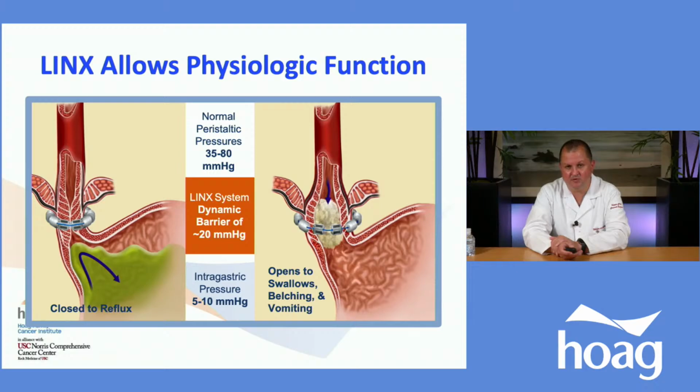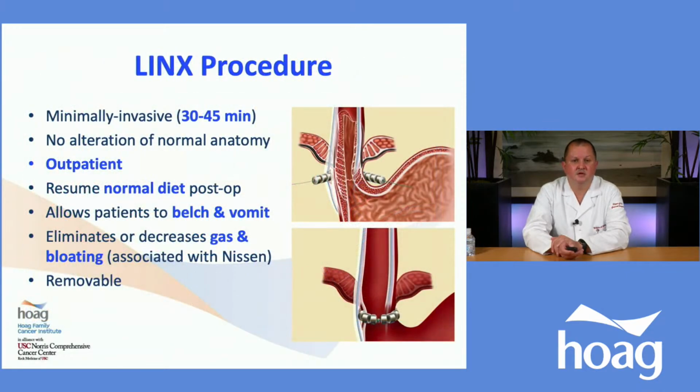However, normal intragastric pressure, as pictured there on the bottom, is about 5 to 10 millimeters of mercury. So in its resting state, the magnets provide enough resistance to be a barrier to reflux. But if you need to belch or vomit, i.e. increase your intragastric pressure, you're able to do that and overcome the resistance. That's the main difference in comparing LINX to traditional fundoplication. Like the Nissen, it's minimally invasive, although it takes a little bit less time. We're not wrapping anything or plicating, so there's no alteration of normal anatomy.